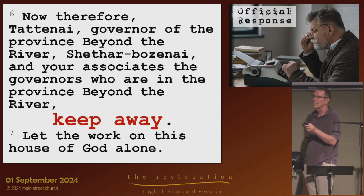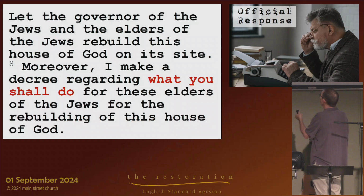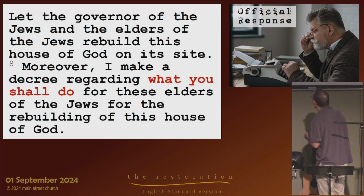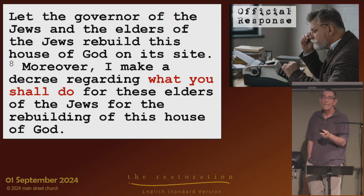But instead of just saying, don't get in their way, he goes beyond this because there was more support in Cyrus's letter. Let the governor of the Jews and the elders of the Jews rebuild this house of God on its site. And moreover, I make a decree regarding what you shall do for these elders of the Jews for the rebuilding of this house of God. So he's not just saying keep away and get out of their way.